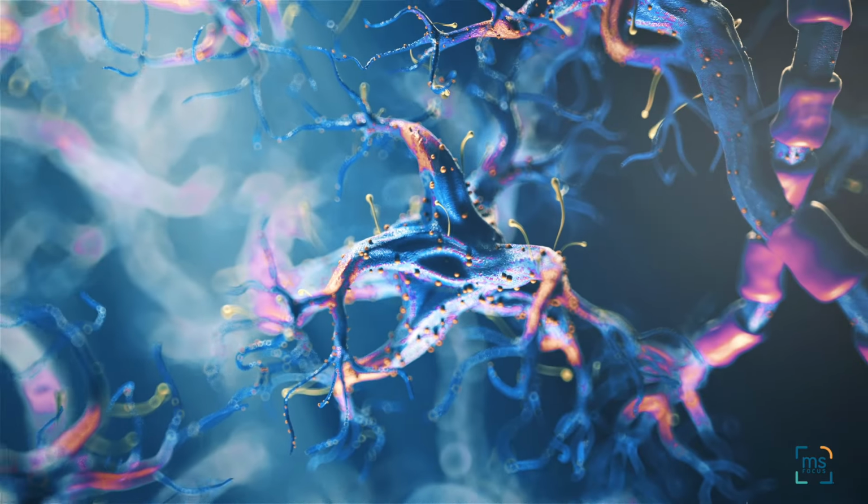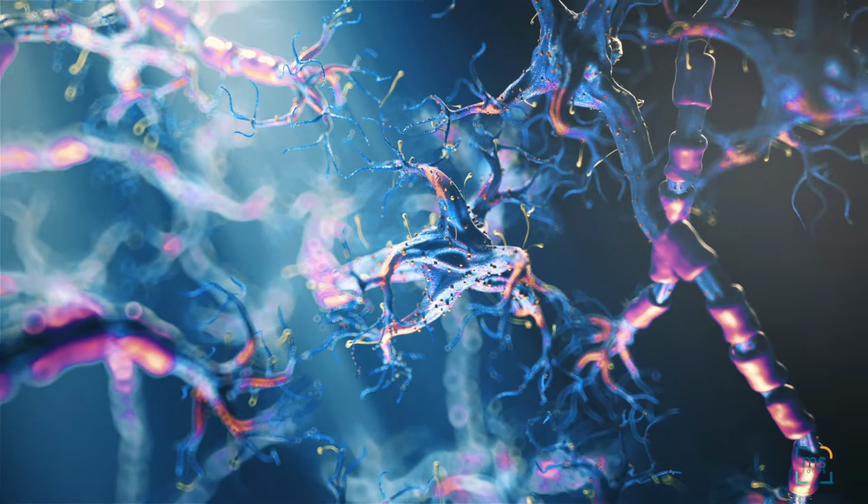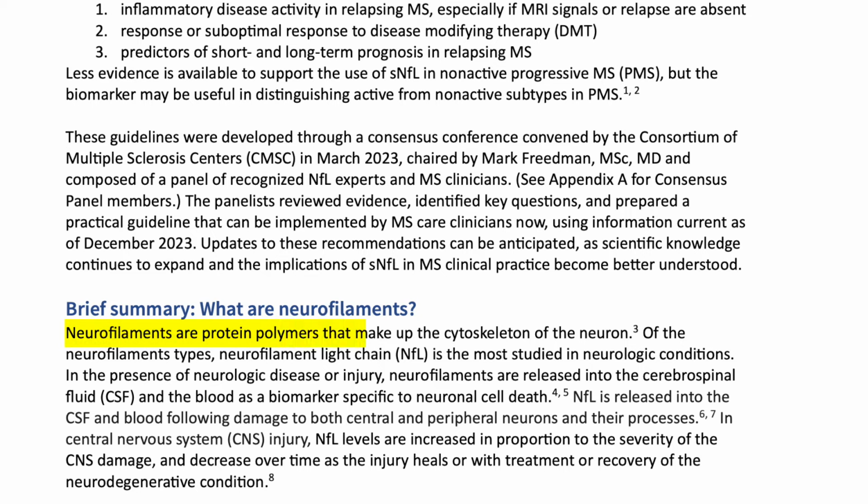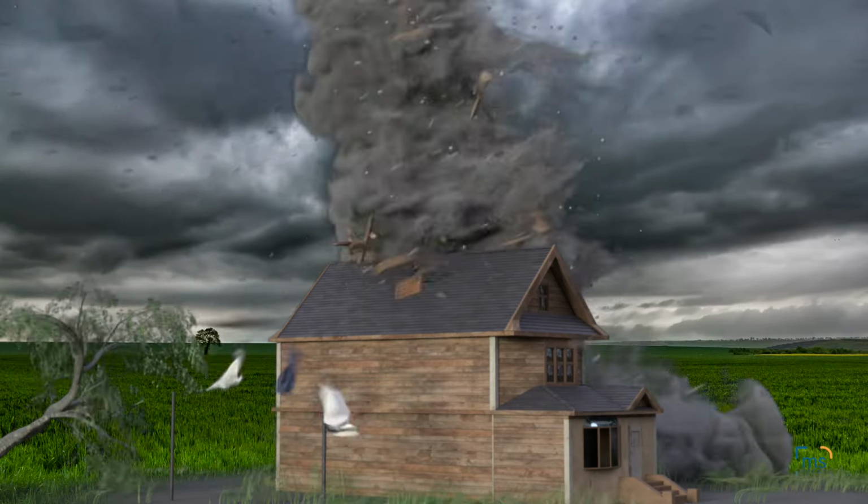Neurofilaments are like the frame of a house. If you think of the neurons, one of the most important cells in the central nervous system, those neurons have a frame that helps them stay together, just like your house would. A lot of that framing, or support for a neuron, is neurofilaments, and one that is focused on in multiple sclerosis is neurofilament light chain. Imagine if a tornado came along and knocked down a house. You're going to see pieces of that wooden frame go scattering everywhere. Well, things like multiple sclerosis can damage the neurons in your brain and spinal cord, and this neurofilament frame scatters just like that, the analogy of a house in a tornado.